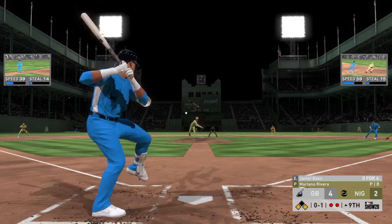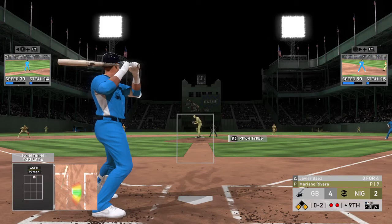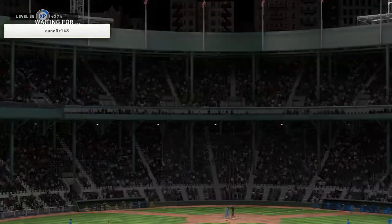Hey, boys, you talking about getting your ace swing off right here? That's what it looks like. A guy with massive power letting it eat. And he struck him out. So a good pitch.